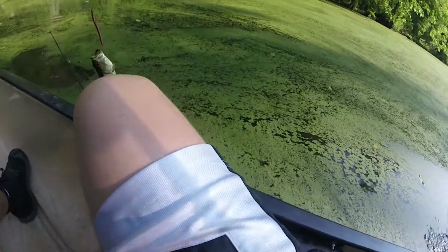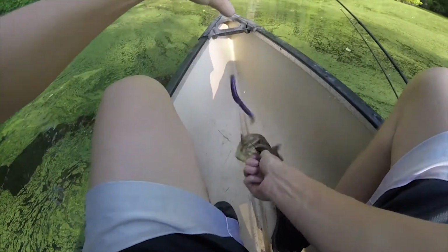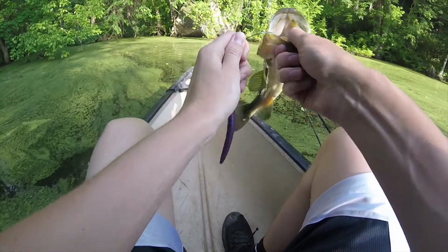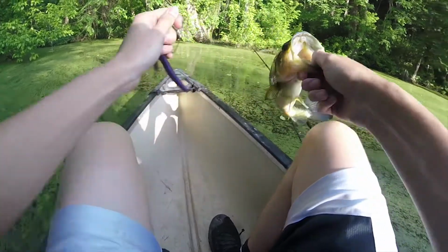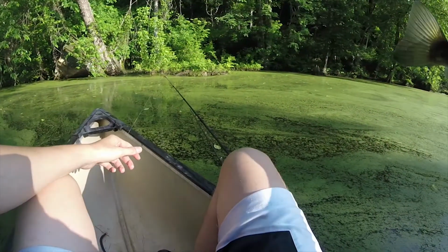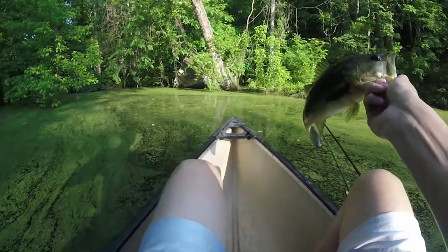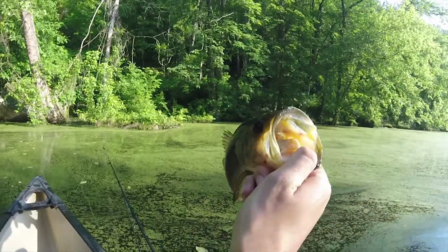Solid. About the size of yours. Dude, I mean, there's not a lot of small ones in here. See, look how dark it is. Yeah. It's a dark fish right there. It's probably my biggest of the day. Let's get a release.